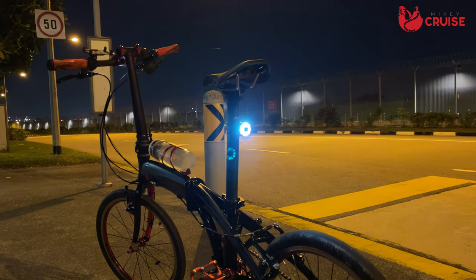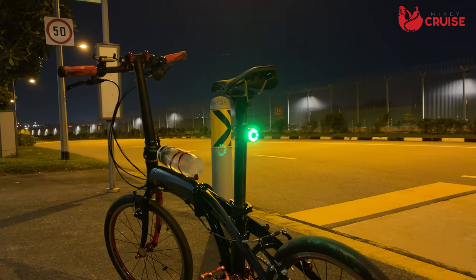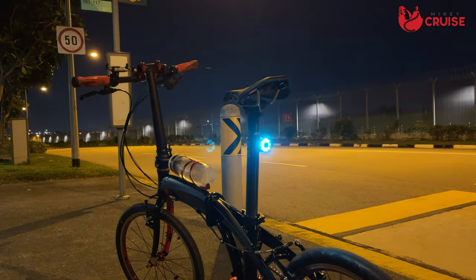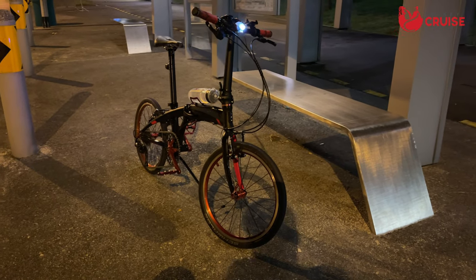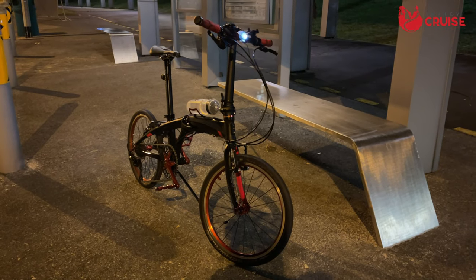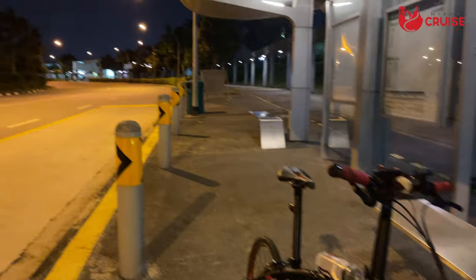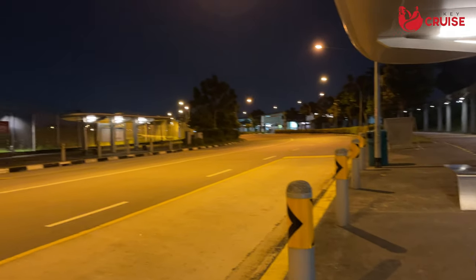I have already used it for more than 100 kilometers, and I feel that it has the same comfort level as my previous Camgo saddle. And once again, I would like to emphasize, get a good quality cycling short, as this will greatly improve the riding comfort.